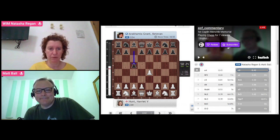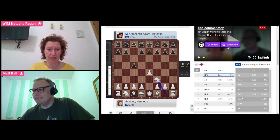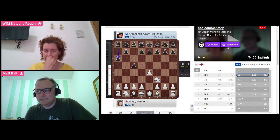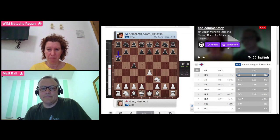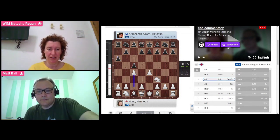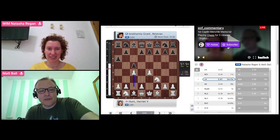So e4, c5, knight f3, and Ketty plays a slightly unusual move here, a6. So this could transpose into some kind of Najdorf Sicilian. Harriet had a bit of a think here and actually played what I think is quite an interesting move. She played c4. And this 2...a6 line, I'm sure everyone has Andrew Martin's new book, Play the O'Kelly Sicilian, the last unexplored line of Sicilian theory.